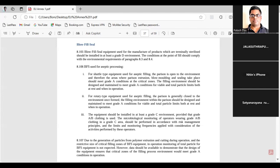The regulator prefers to use terminal sterilization in place of aseptic, because the regulator is always pressing on whether there is any possibility to do terminal sterilization. When I'm talking about possibility, it's not about the machine, it's about the process. If your product supports the terminal sterilization process, do it first, because that is the first preference of the regulatory.